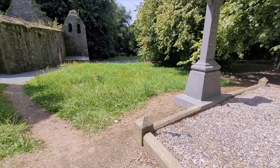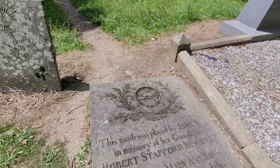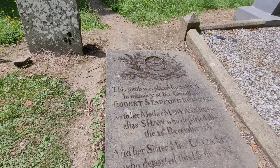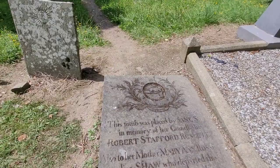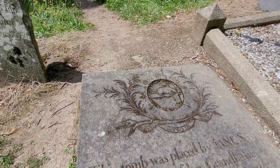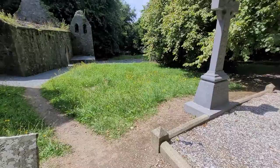This tomb was placed by Jane Shaw in memory of her grandfather, Robert Stafford, and also her mother, Mary Ann, alias Shaw, who departed this life December 1816. Very hard to read there. That has beautiful designs. It's like the lamb there on the cross. Beautiful cross here.